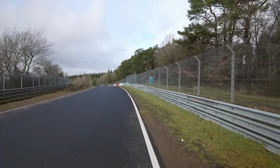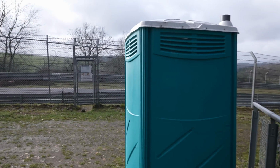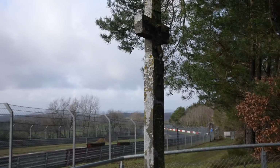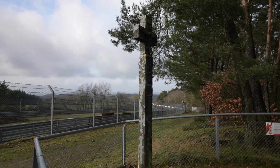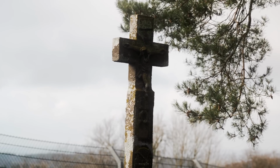But our history lesson is over there. This track section, Schwedenkreuz, gets its name from this toilet over here. Okay, enough of the bad jokes. From this cross over here that was installed in 1638 after the Swedish soldiers slayed the mayor of Kelberg, Hans Friedrich Datenberg. So 1638, that's how old it is.